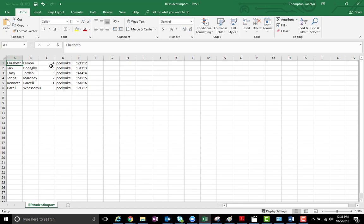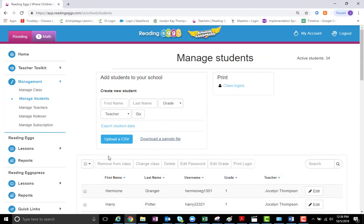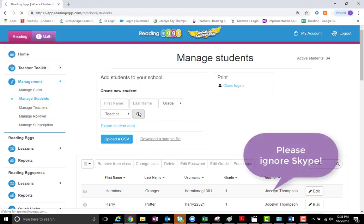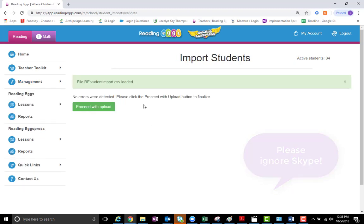Now, over here, I have a sample file. And you'll see that I have my students' first names, last names, their grade level, the teacher email, and a student ID. So what I can do is I can come right here. I can choose Upload a CSV. And let's see, RE Student Import. I can put that in right there.